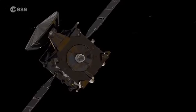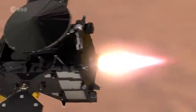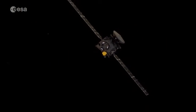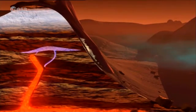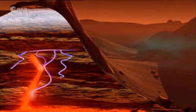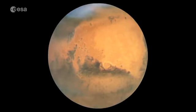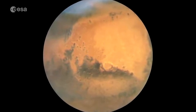On arrival, the Trace Gas Orbiter will be captured by the planet's orbit to observe the Martian atmosphere using 4 scientific instruments. The TGO will search for evidence of gases, such as methane, that may be associated with geological processes or biological ones, such as life. And in order to enter its science orbit, the spacecraft will need to gradually lower its orbit.